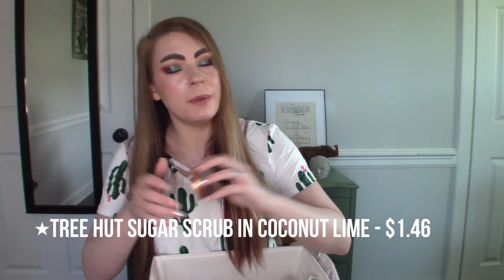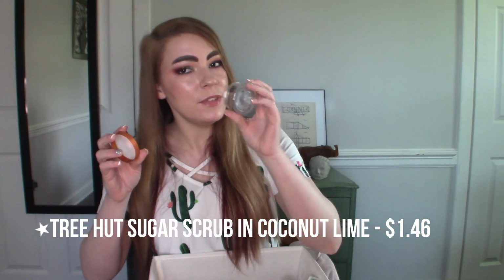So this is from Tree Hut. This is their Shea Sugar Scrub in the scent Coconut Lime. I believe this was a free gift with purchase. I think I ordered two more shaving oils from them, and I think I got this and maybe a body butter for free. I'm not really sure. I do know this was free, but anyway, coconut lime scent.